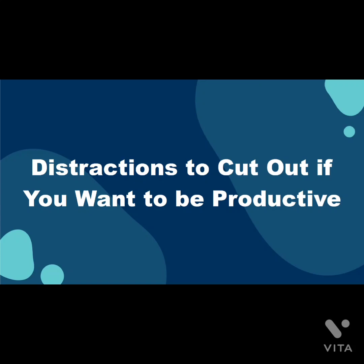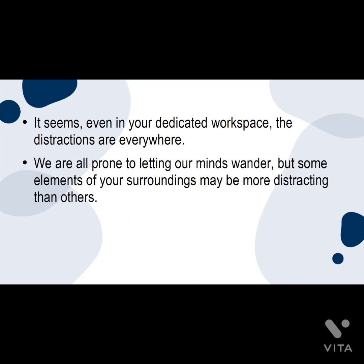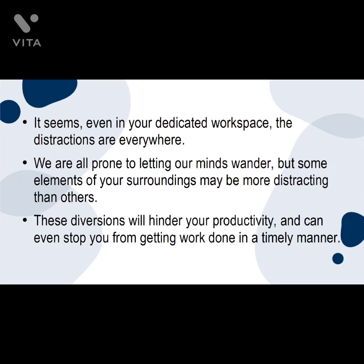Distractions to cut out if you want to be productive. It seems, even in your dedicated workspace, the distractions are everywhere. We're all prone to letting our minds wander, but some elements of your surroundings may be more distracting than others. These diversions will hinder your productivity and can even stop you from getting work done in a timely manner.